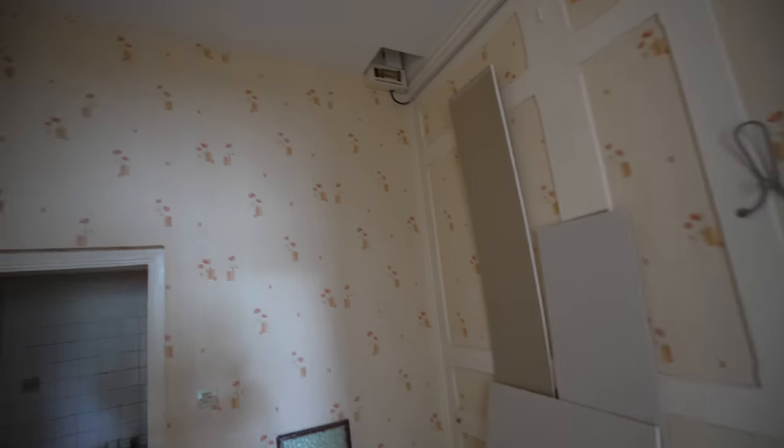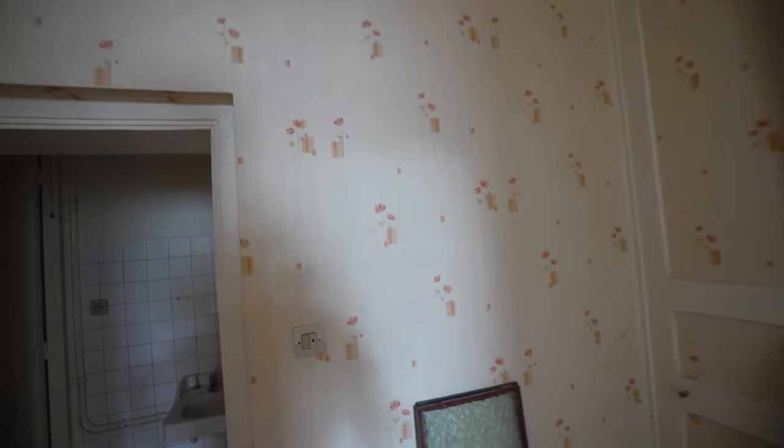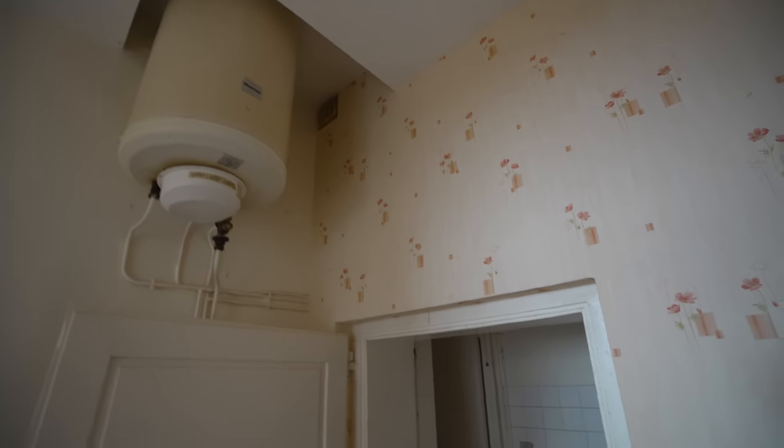This can be ripped out. This has to be taken out. Don't really know what we're going to do with this. The wallpaper is obviously either going to be painted over or taken off, but it seems to be in pretty good condition. I think we're going to just paint over it.